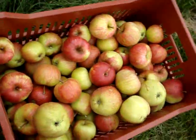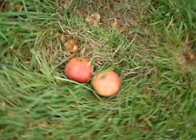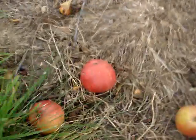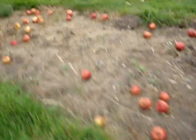Those in the box are pretty decently red, but the apples on the ground, and there are a lot of apples on the ground, that have been eaten by wasps, been eaten by birds, are very deeply red, a lot of them. And I've taken a bite out of a few of these, and they're really rich, they're really full of sugar, they're really full of lovely fruity taste, and they're on the ground.